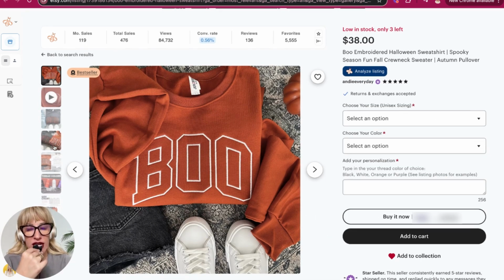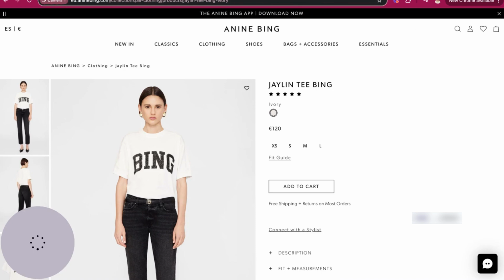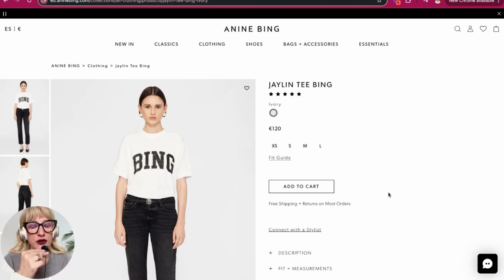I know a question that I often get asked is how are these print-on-demand Etsy sellers getting their inspiration? And something worth mentioning is that I don't know if you guys are aware of this brand, Anine Bing, which is a brand from a fashion influencer. She created her own brand, and as you can notice, she's using a very similar font. So chances are this particular Etsy seller got inspired from some of those bestsellers from Anine Bing, and Anine Bing is a very well-known fashion brand, very sought after, very popular.